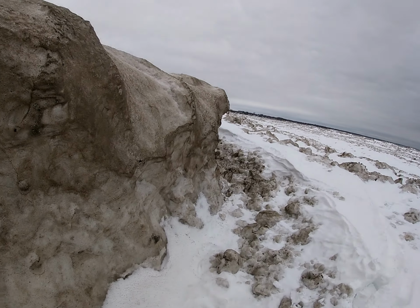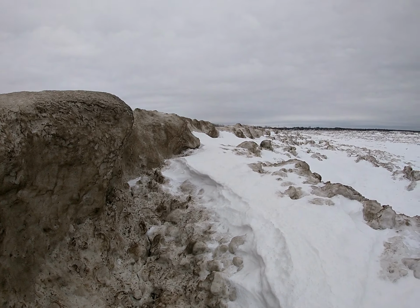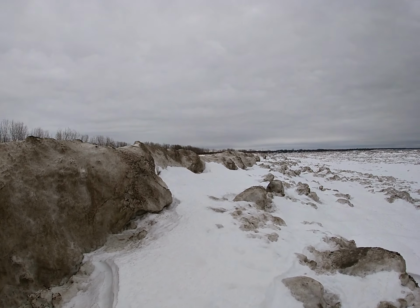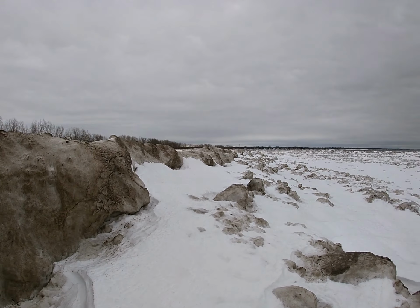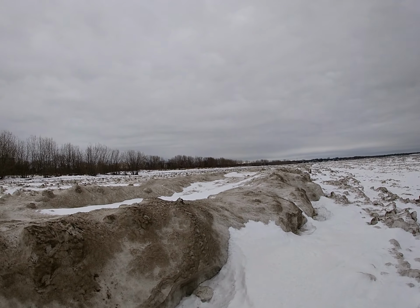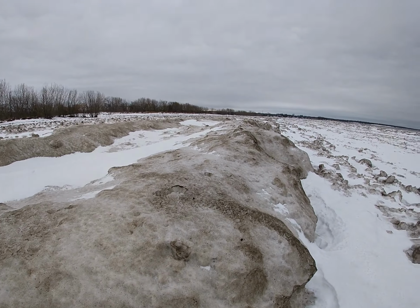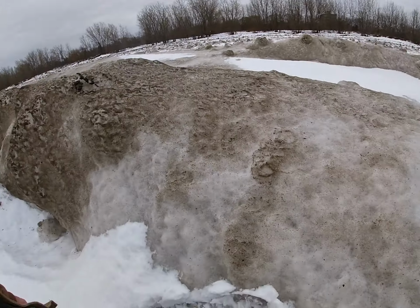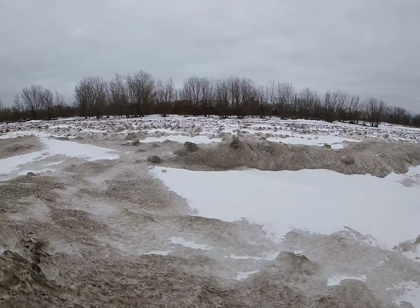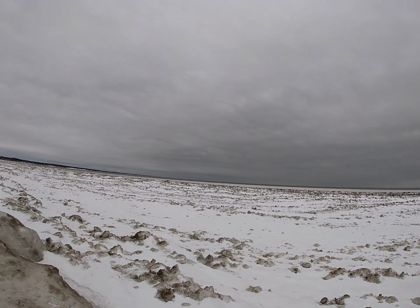Well, I gotta find some steps to get out of here. Think there is any? That looks like a spot right there. We're going for it. Up we go. Yippee. I think over here is going to be my best bet. Stick with all the sand. It's a little slippery step though. Dig in. There we go. All right. Whew. Fun little hike in the snow.